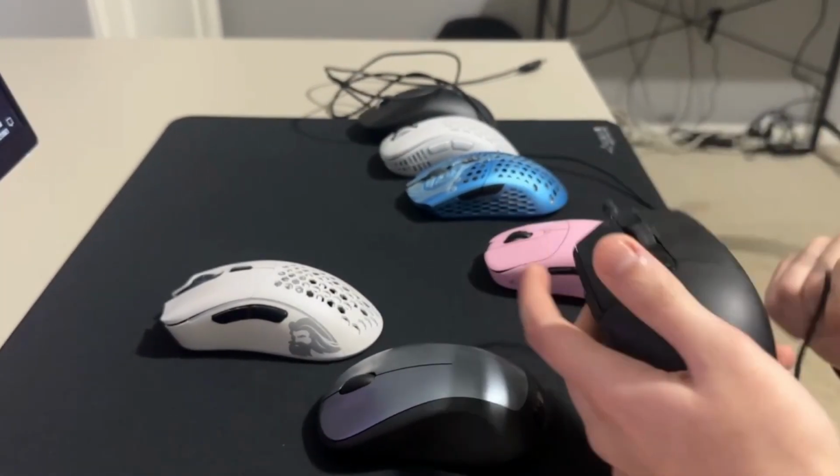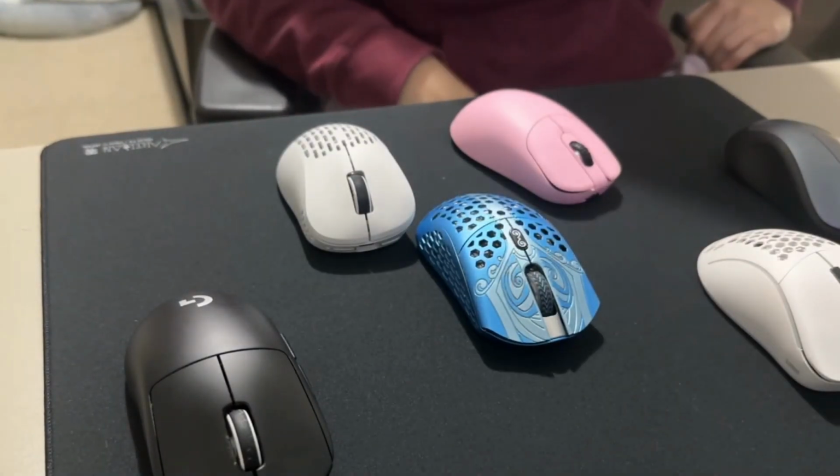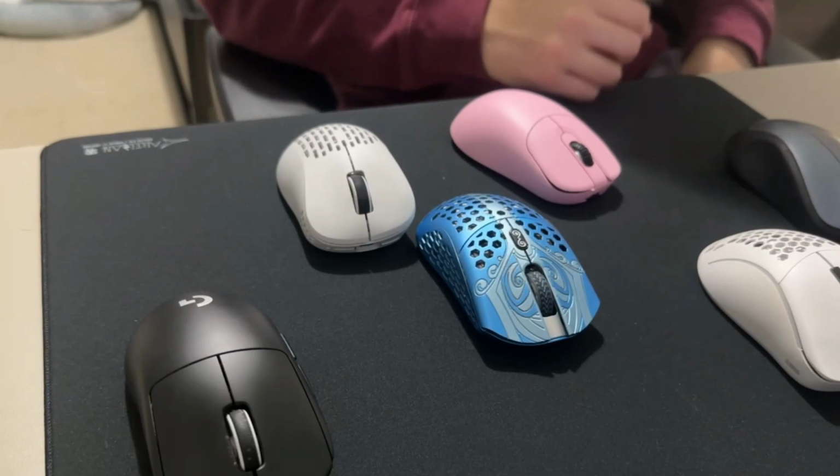Let's get to the second one. I actually have no idea what happened to that Red Dragon mouse. Oh, I sold it off actually with the pre-built PC.